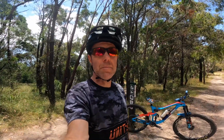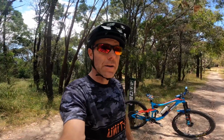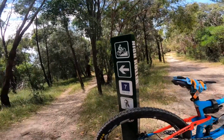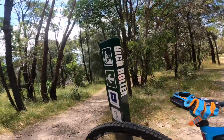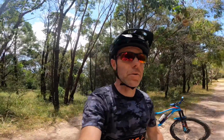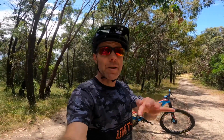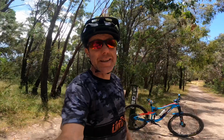Welcome back. Look, I'm just going to take you down a nice easy trail today, HighRoller. It's actually a two-way trail. Nice climbing trail alternative to sort of Pine Climb, which was just over to my left there. And it's like an easier climbing that'll bring you out onto Fire Trail, which then takes you straight up to the middle trailhead. But today I'm going to take you down it, because it's actually quite fun.